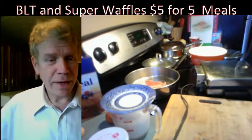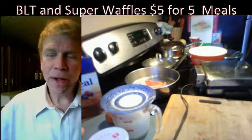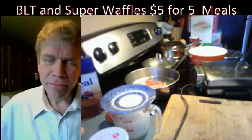Yeah, nitrate-free bacon at other stores. If I were really, really of no value, why would people be paying people to censor me? You got to ask yourself that.